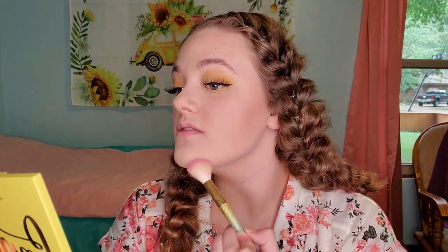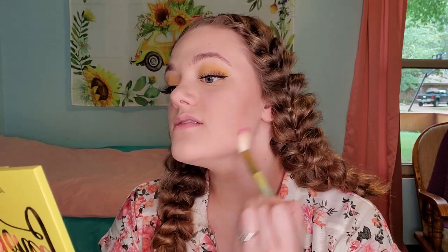And I'm gonna take this brush that I used for under setting my eyes, and I'm gonna just quickly brush it under this portion just to add almost like a little bit of a highlight to this. Now that that is done, it's time to pick a blush, and I'm actually going to swatch both of them to see which one I like better.